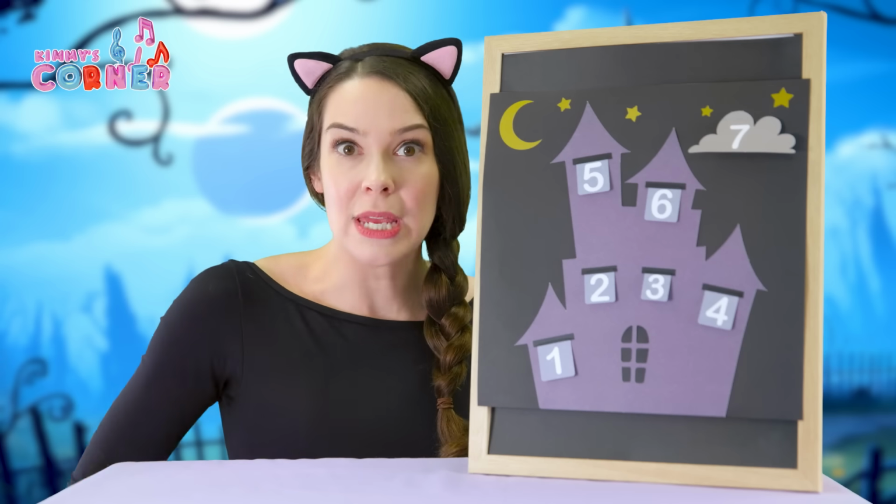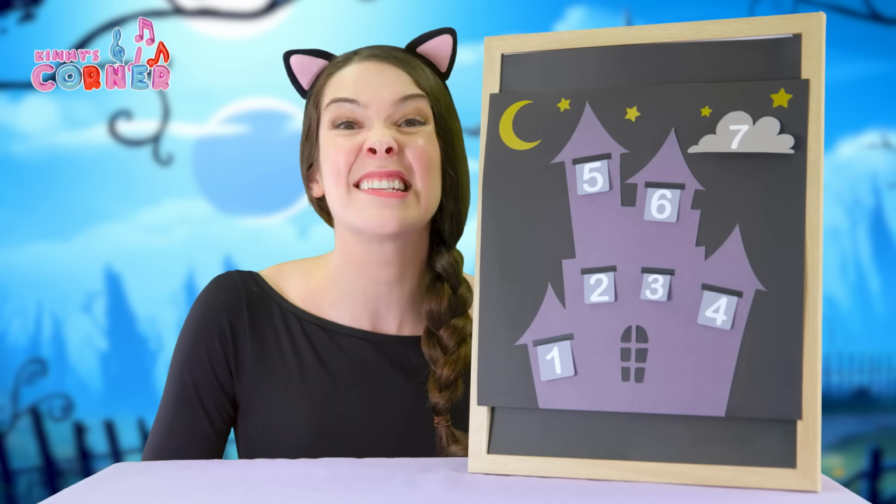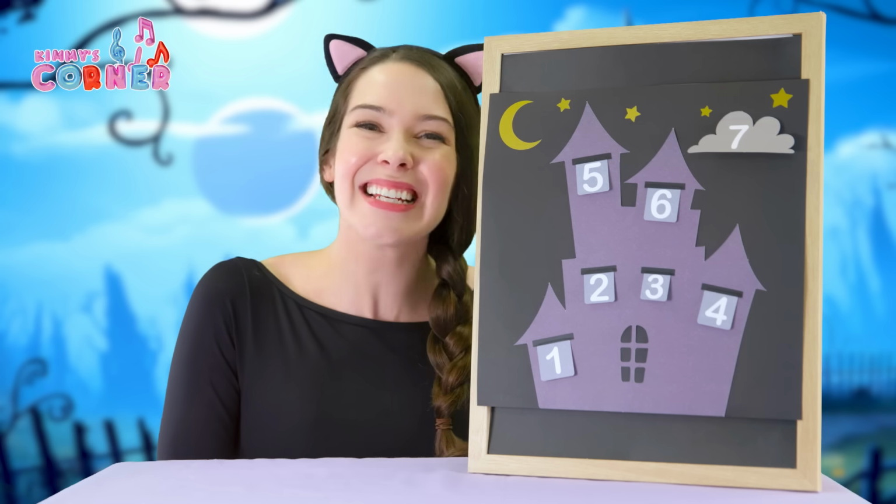Can you flap your wings? Flap, flap. I'm flapping pretend wings like a bat. We counted all the way to 7 and went on a very exciting adventure in the haunted house.